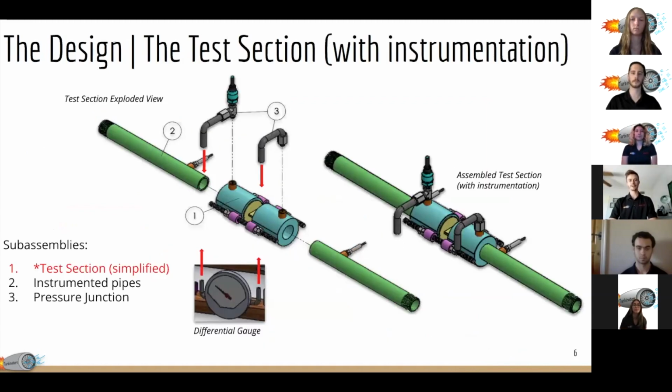Taking a closer look at the test section, you can see some of the instrumentation we have mounted around our test coupon, which is in the light yellow. We have a differential gauge allowing us to measure the pressure drop and thermocouples to help us measure the temperature drop of the airflow.